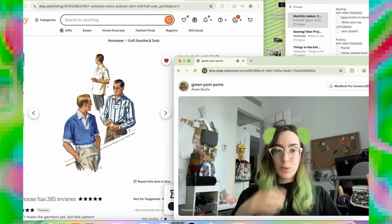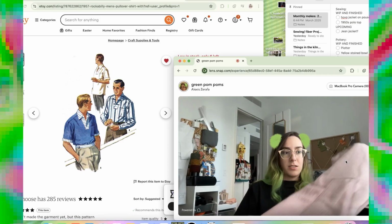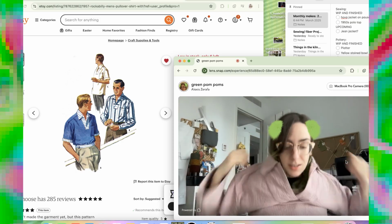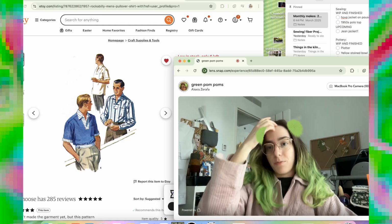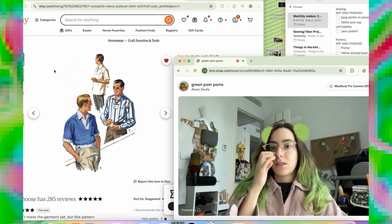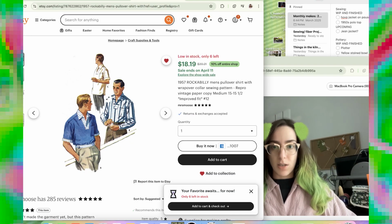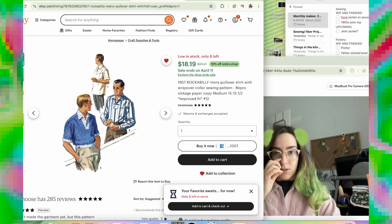It kind of looks like pajamas when you wear it together, which is okay because I made it. And I'm deciding that it's not pajamas because it's this nice structured cotton. But I ended up buying this pattern for a 1950s polo top. It's like a remastered pattern, so they send it to you on new printer paper. I didn't buy it from this shop. I bought it somewhere else.